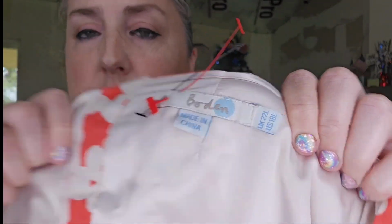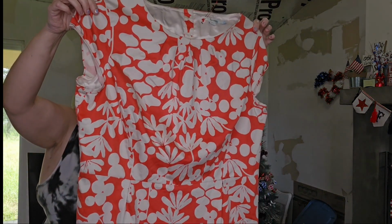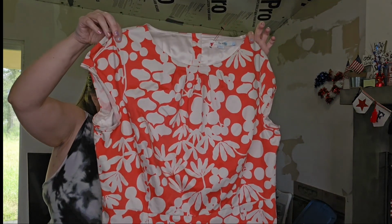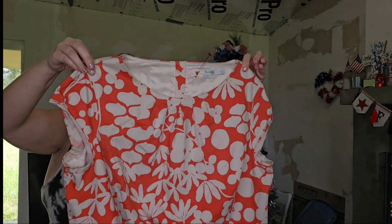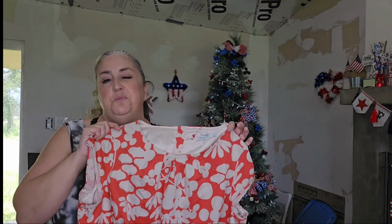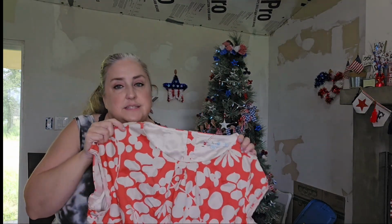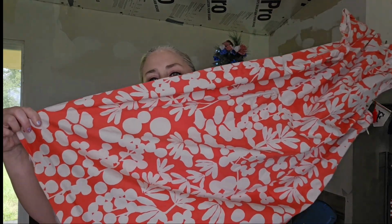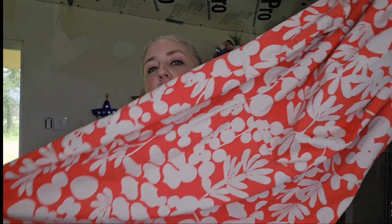The next item is a Bowden dress. There's the Bowden label, and this one's a size 18L, so I think that's for long, like taller people maybe, I'm not quite sure. It is more of a summer dress, so I'm not sure if it will go this year, or if I might have to wait till spring on this one. And I did see several of these out there, but I think I only saw one sold in this style, if I'm correct.